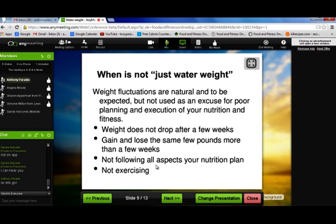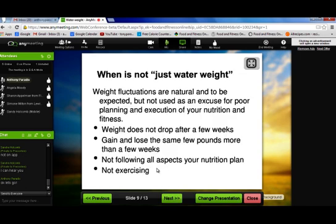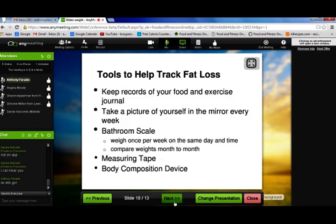So you've got to ask yourself these questions. These variables that affect water weight are going to affect things in the short term, but over a longer period of time, let's say 3 weeks, if you're not seeing a difference, then we know that it's an issue with calories. Unless you have something else going on that wouldn't necessarily be a common thing, like some sort of condition that makes you hold on to water, or you're taking some sort of medication or something like that. But that is not within the scope of this talk.